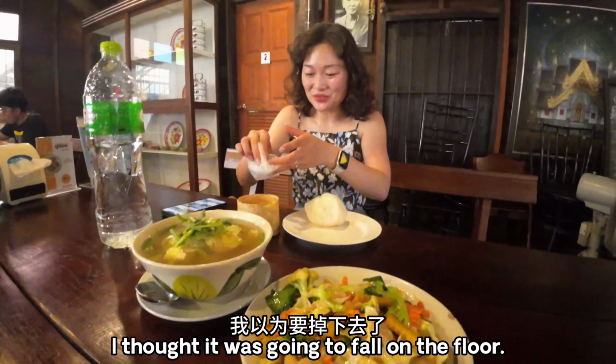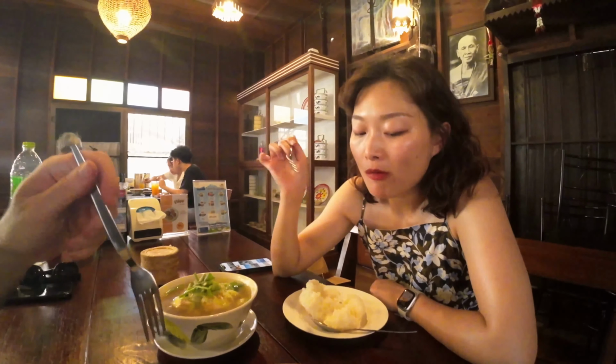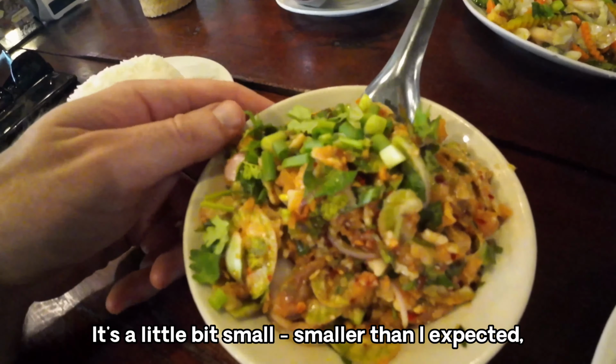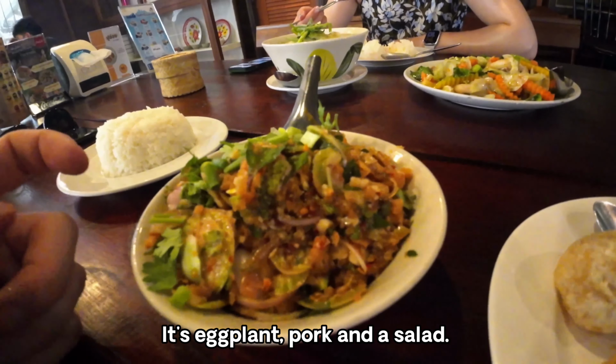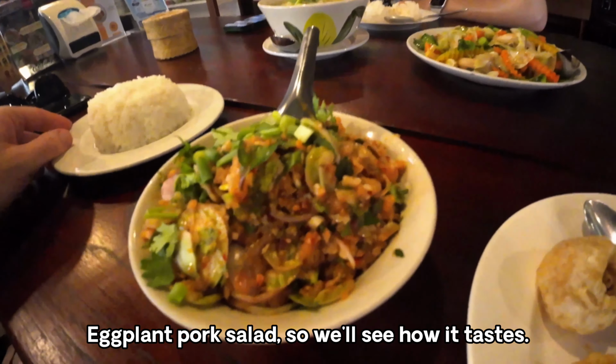Oh my God. Since my food isn't here, I will try her food. Mm. Wow. Very good. Mm. This is water, man. So my food is here. It's a little bit small, smaller than I expected, but it looks like it's good. It's eggplant, pork, and a salad. Eggplant, pork salad. So we'll see how it tastes.